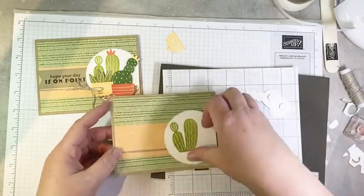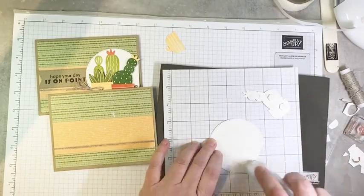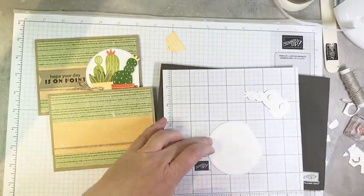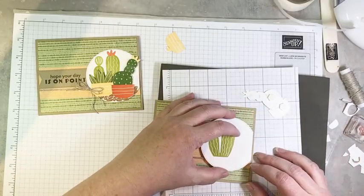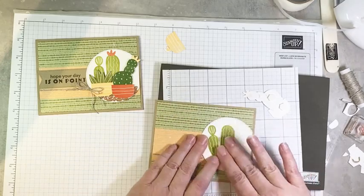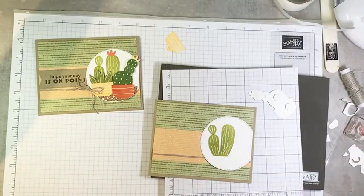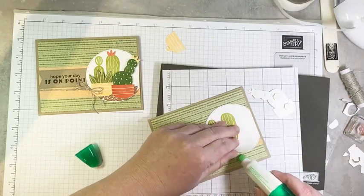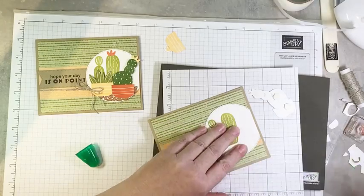Okay, and then we can build our pieces on. So let's go ahead and do that. Now I'm going to take care to not glue this one side of the circle yet, because I'm going to be tucking my sentiment banner in there. So we're just going to stick this on right about there. Okay, and then that needs a little bit more glue on the bottom. So just a touch of liquid glue under there. Come on, there we go.